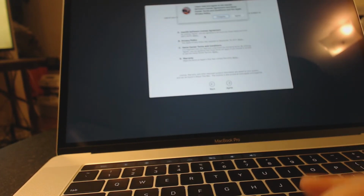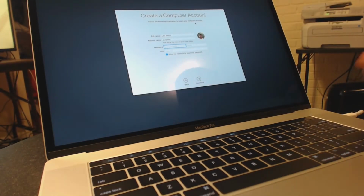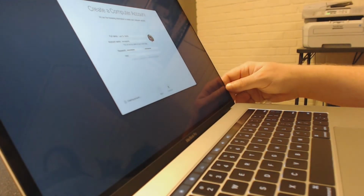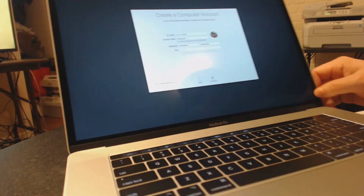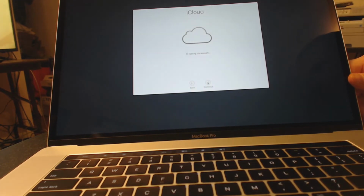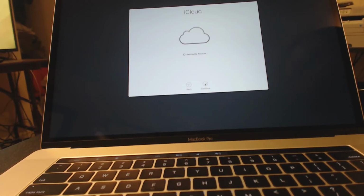Agree. Create a computer account? Why do I need a computer account when I already have an Apple account? Okay. Created a computer account. It even pulled up my little Apple avatar there, which is cool. The picture that I took at the Knoxville Zoo a few years ago in front of the bamboo.